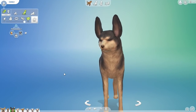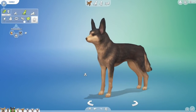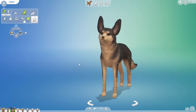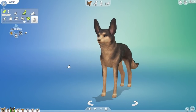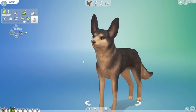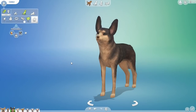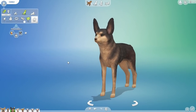Look at Osprey! Oh, Osprey! Oh my goodness! Okay, I really love Osprey. That's adorable. Look at those ears. You just really can't go wrong when you slap Fennec Fox ears on something. That's kind of what we're learning from this. Osprey looks like the kind of puppers that you would just want to snuggle with as hard as you could. Those ears are adorable.